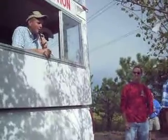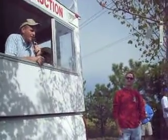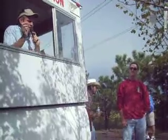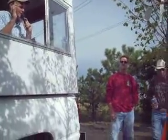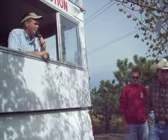Our countrywide tractor and tree auction. We're the auction company holding this auction today. We're based out of Spring Hill, Kansas. We basically sell farm equipment and trees most of the time.